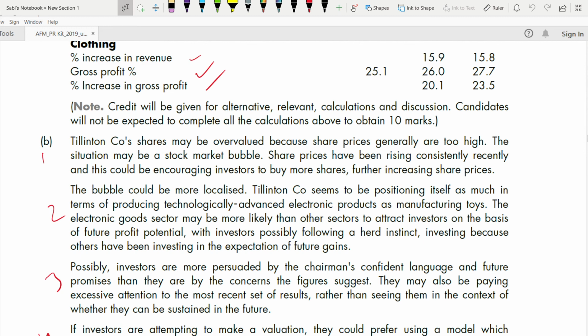Tilton company shares may be overvalued because share prices generally are too high, right? They're generally too high. The situation may be a stock market bubble. It is possible. There could be a stock market bubble. That's why share prices are too high. Share prices have been rising consistently recently, and this could be encouraging investors to buy more shares. If share price rises consistently, what happens to the investors? They are now more encouraged to buy more shares, further increasing the share price.